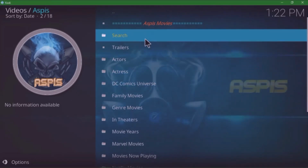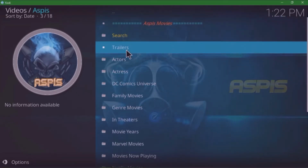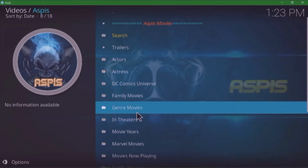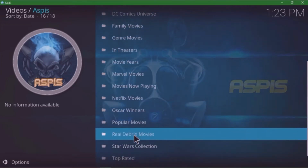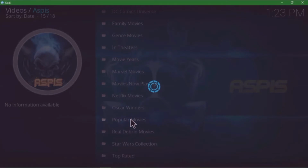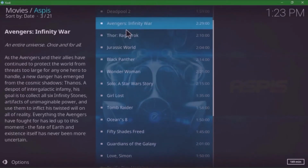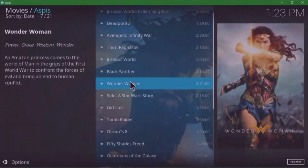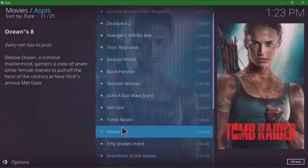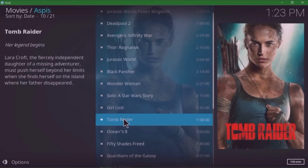As we can see by this, we have trailers, actors, actresses, DC comics, family movies. Just to give you a hint of what's actually happening, I'm going to try one of the movies to actually show you it works. So let's go into popular movies. As you see, it's actually opening up. You've got 2018, 2017, 2016. It actually goes right down to the 90s. So guys, great add-on. I'm just going to show you that it actually works. I've been watching this a couple of days ago, so it should be on track.